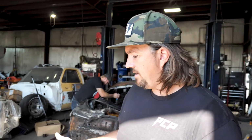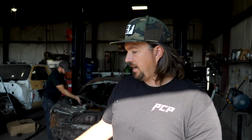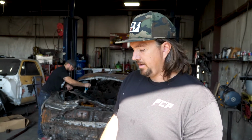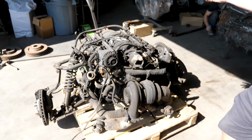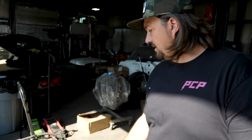In theory, this turbo, for example, the heat that it creates on its own, these things get glowing hot. It's gonna be way hotter than any fire. So this should be able to just be cleaned up, maybe vapor honed, and maybe we'll do new seals or ball bearings in there, but that's it. And so this is completely salvageable. The motor, the same thing. Most of the internals are gonna get way hotter than any fire. So we'll probably just replace all the plastic stuff, gaskets, things like that.